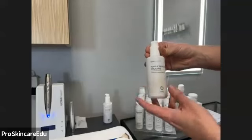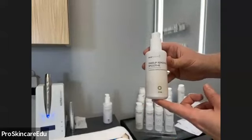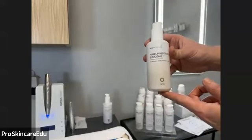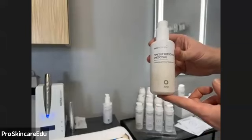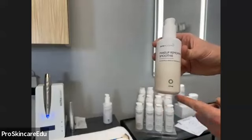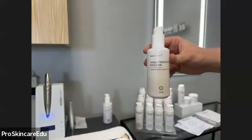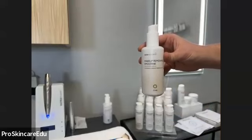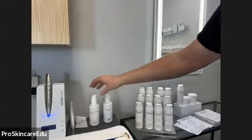The makeup removing smoothie is unique in the sense that it is just a blend of delicious antioxidant-rich oils. This is not a water-based product. This is completely a blend of natural oils, no surfactants or anything like that. So not only does this make a beautiful cleanser to remove makeup, but it can also be utilized as a massage medium. Absolutely love this product. Highly encourage you to add it to your back bar range.